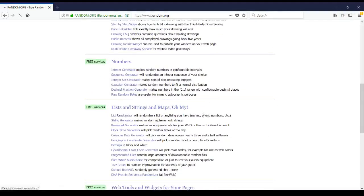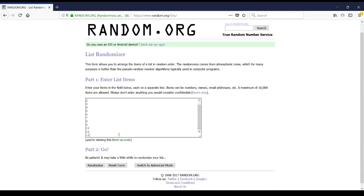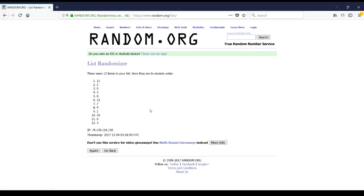So let's buzz on over here and get our numbers entered. And we're just going to hit random one time, and whichever 6 numbers come up first, those will be the 6 boxes that we open tonight. So it gives us 11, 2, 9, 5, 8, and 12, which, you know me, I better write that down. 11, 2, 9, 5, 8, and 12.